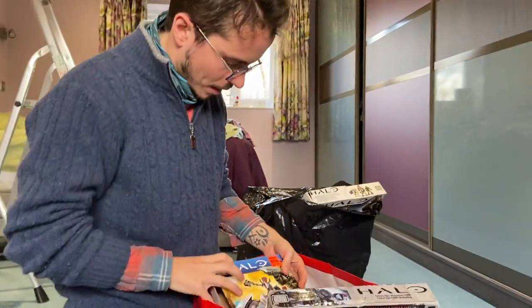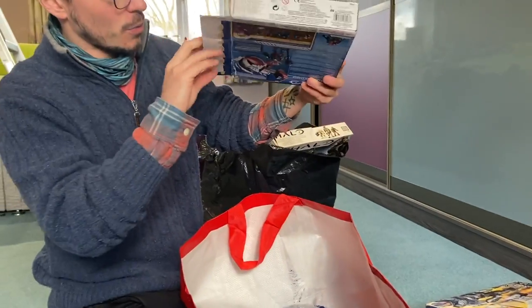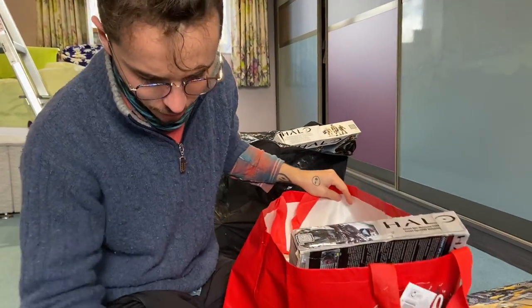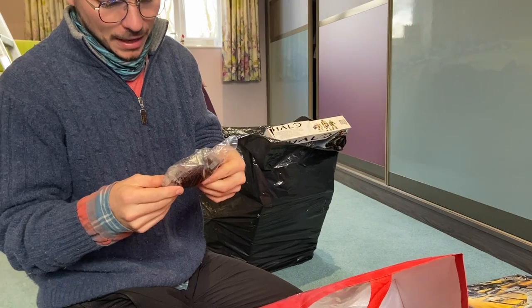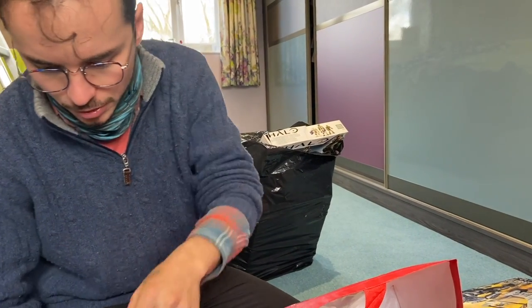Then we've got a Brute Chieftain Charge, always a good one. This one would kind of make sense if we take the figure out of it, because I think back in the day, megaconstrux used to put the figures in a separate bag. Now they kind of just put it with the set almost.